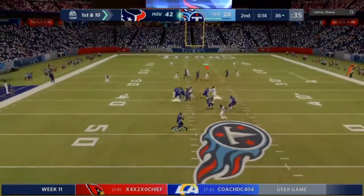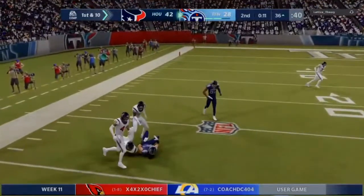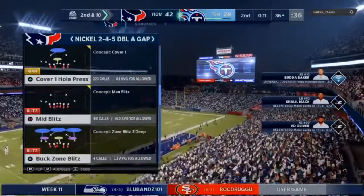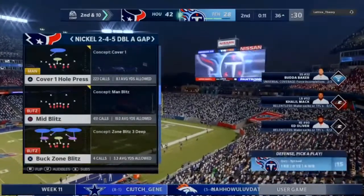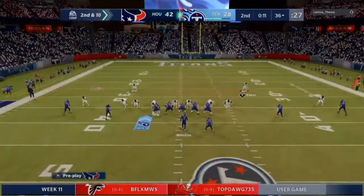Now Winston. And that'll be incomplete with 11 seconds remaining now. Trying to get it to Willie Snead there. And that'll bring up 2nd down. Eli Apple on the coverage. They'll try again from the 36 on 2nd and 10.